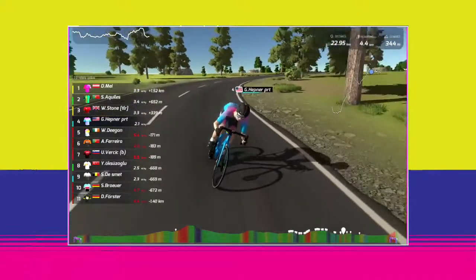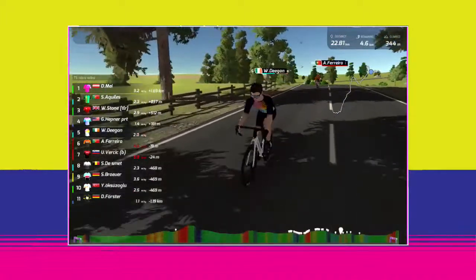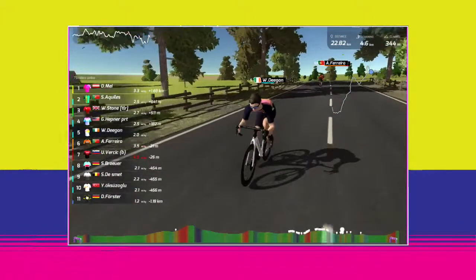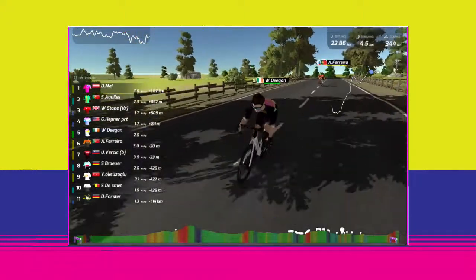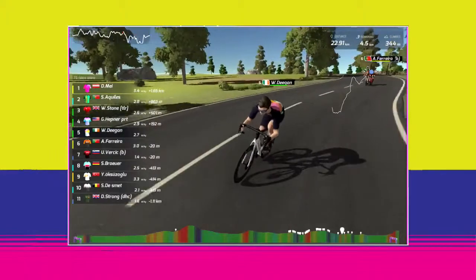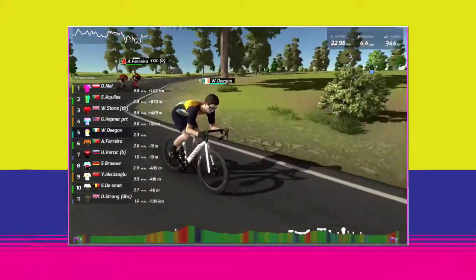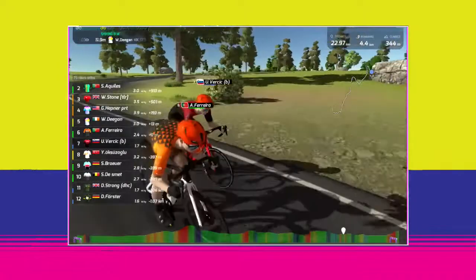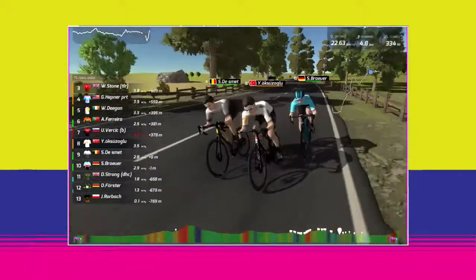So with a brief moment of respite, we'll run back, check Deegan out, putting in another attack, distancing Ferrara, distancing Vercic as well this time. See if these two riders push to recover that gap. I drop back to check out the other riders on the road.